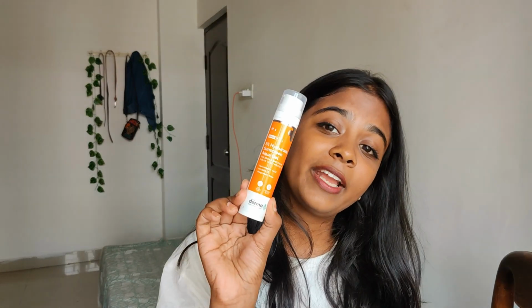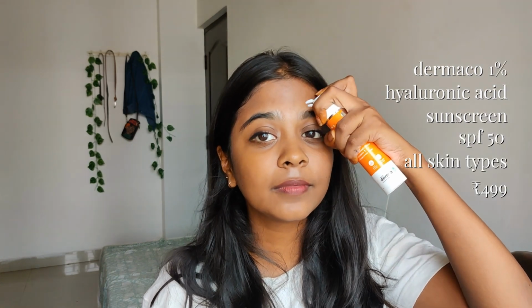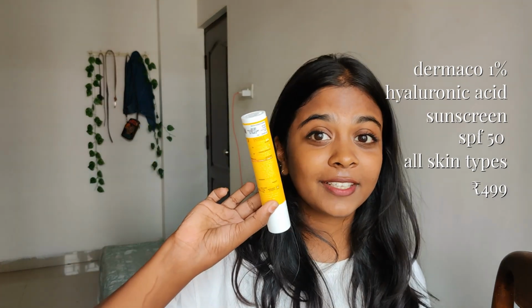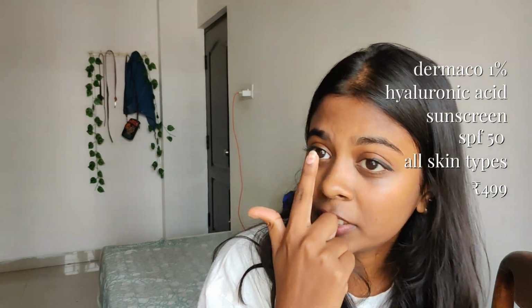The next sunscreen I'm going to be trying out is the Derma Co sunscreen, the 1% hyaluronic acid aqua gel. This is one of those sunscreens that I'm sure you would have seen a lot of times in the past. Texture wise, it's pretty similar to the Aqualogica sunscreen. It takes a bit of time to blend out. It has an initial white cast before you blend it out, and then once it's rubbed into your face, it does not leave any white cast.